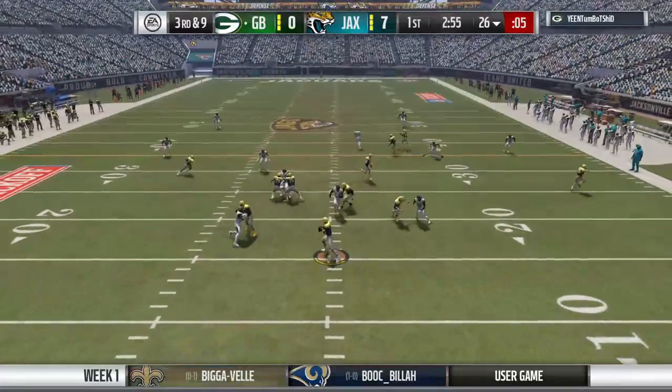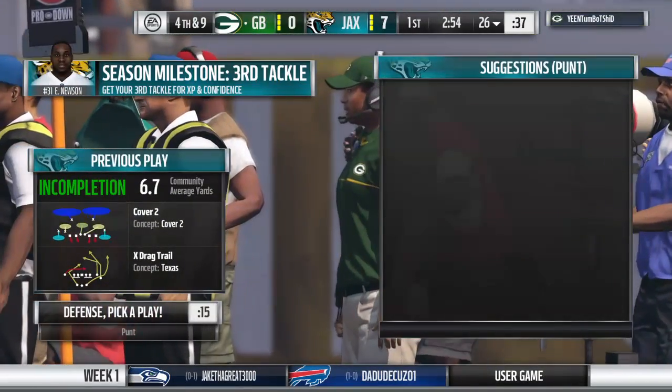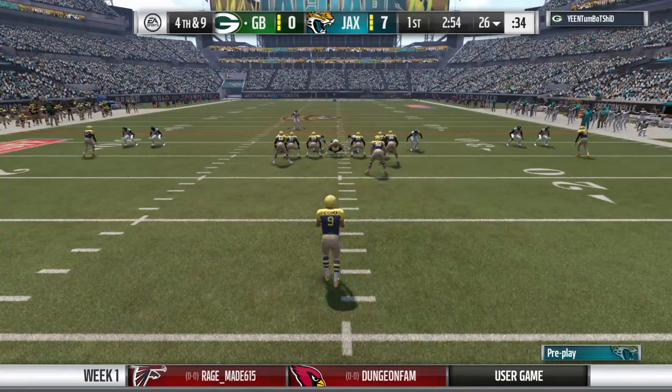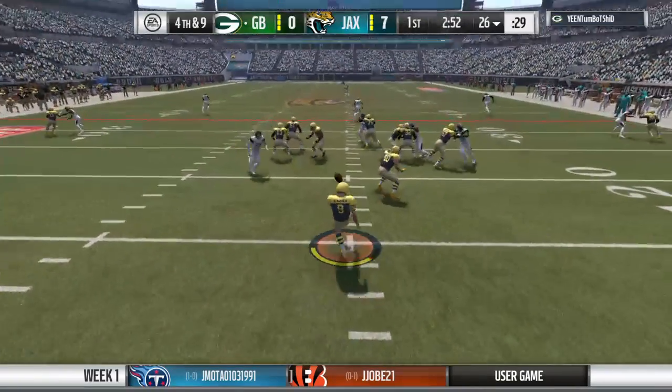From the shotgun, he'll look to throw. And he took the contact as he was throwing it, and the ball drops incomplete. 3rd down is the down. Both sides know they absolutely have to win. And the name of the game for the defense is pressure on the quarterback. But pressure on the quarterback with contact, that's how you end up winning it.